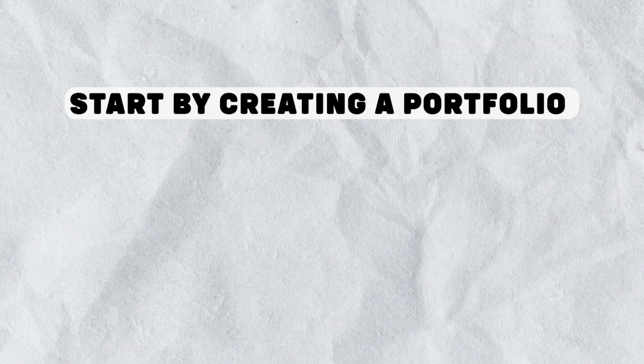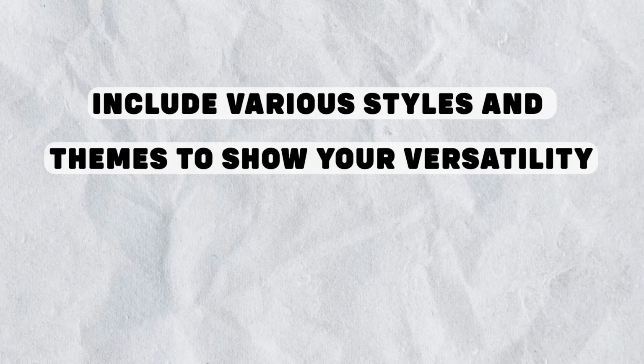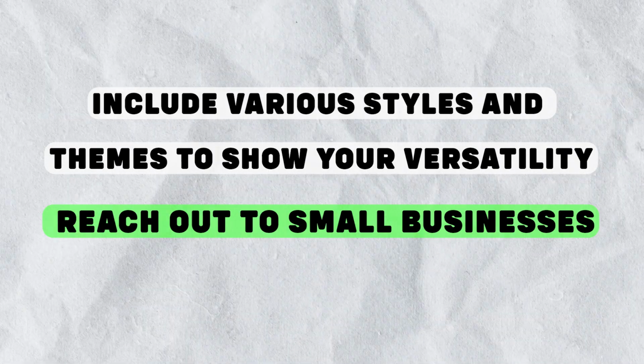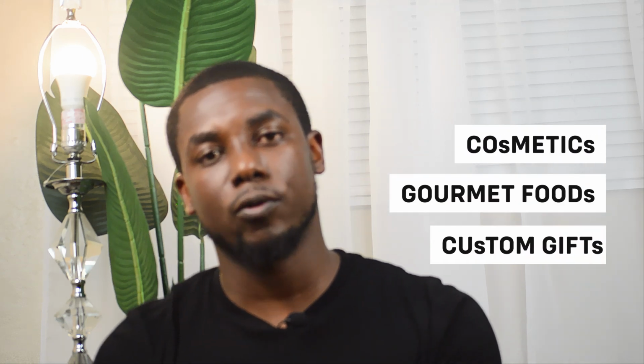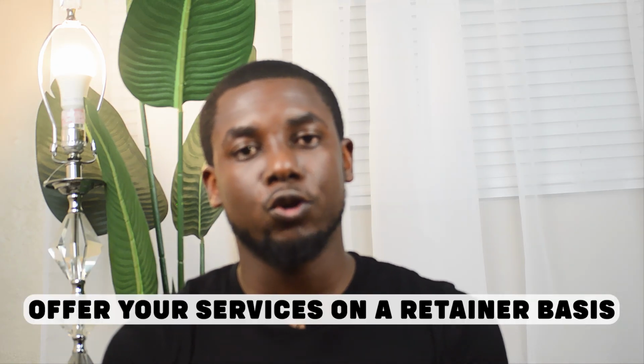Start by creating a portfolio of different packaging designs using Canva. Include various styles and themes to show your versatility. Reach out to small businesses, especially those that sell physical products like cosmetics, gourmet food, or custom gifts. Offer to create custom packaging designs that reflect the brand identity and values. You could charge a flat fee per project or offer your services on a recurring basis, providing ongoing design support. It's simple and a great way to put your design skills to good use and make some serious cash.